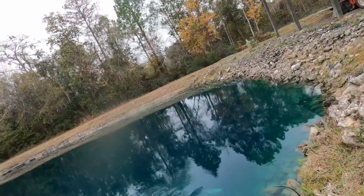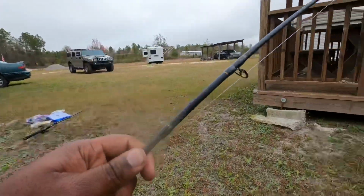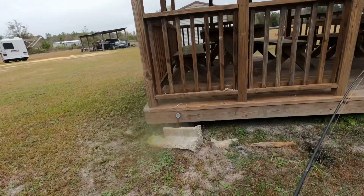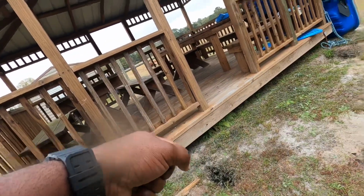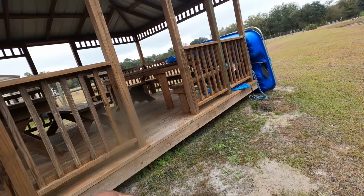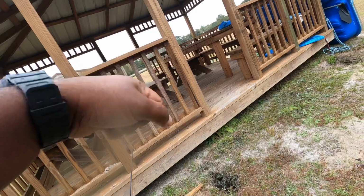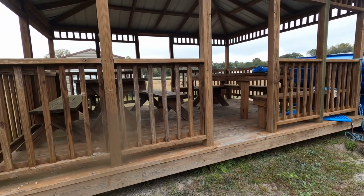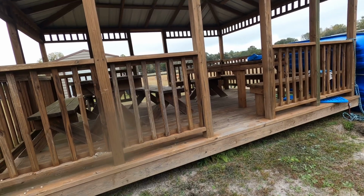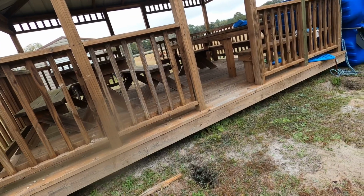Yes, sir. Another one bites the dust. Put you on a bass lure and let me teach you some techniques to bass fish, and I'm telling you, you're gonna catch them today. See how aggressive they are? I've caught 3 already. And I ain't even moved yet. I'm in the same spot.